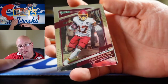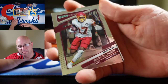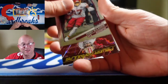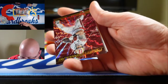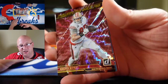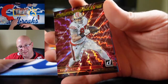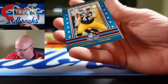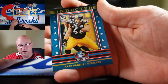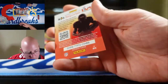And there we go. Terry McLaurin. Press proof silver, number 200. Man, we've pulled a lot of high-end Terry McLaurin cards, haven't we? We've gotten some pretty decent Terry McLaurin cards. Oh, I like this one. Power Formulas George Kittle. Yeah. That is a nice looking card. And Alan Frecka, inducted into the Hall of Fame for the Steelers.